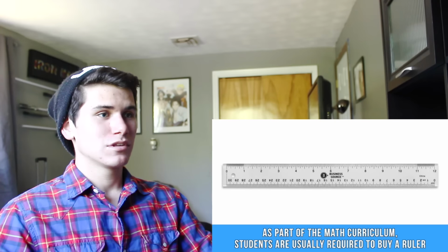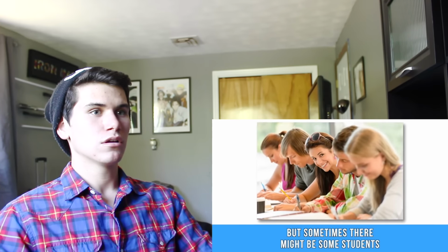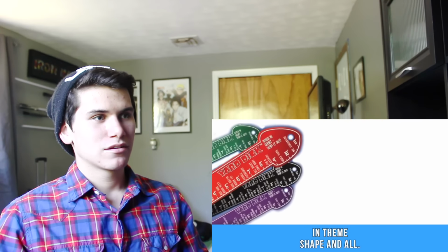Yardstick. As part of the math curriculum, students are usually required to carry a ruler so they can measure equations, shapes, distance, and whatnot. But sometimes there might be some students who will take their ruler to the next level and look into a stick that will measure the proximity instead.